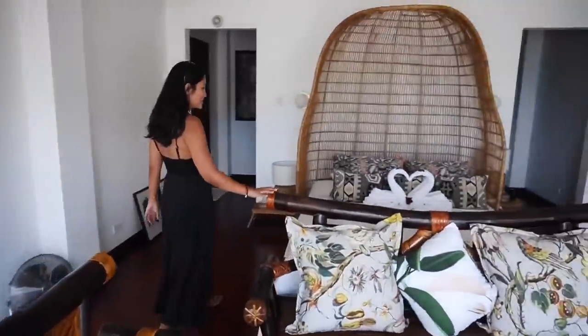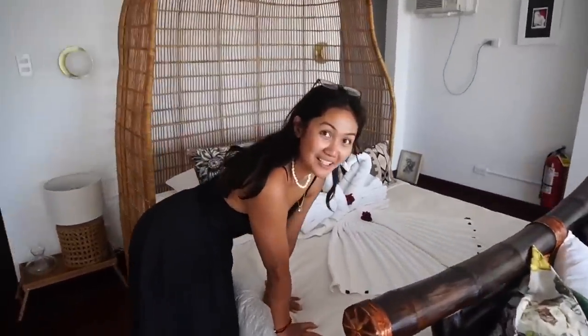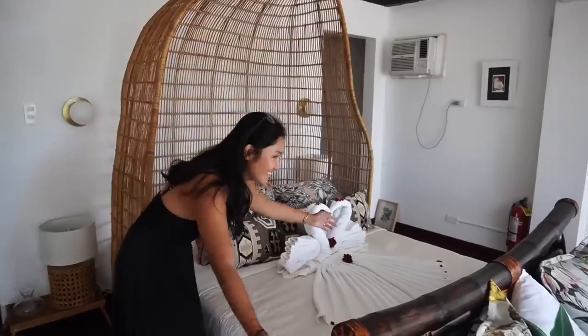This is the master's bed. Wow. You know, they even prepared this. It looks like us. Yeah, two swans kissing. Beautiful. Okay, let's move on.